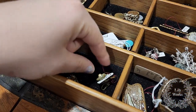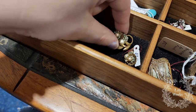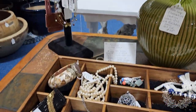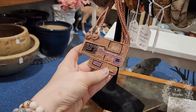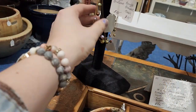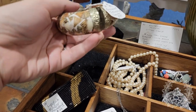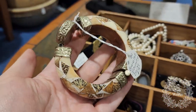We have this rhinestone. More clip-on. Ooh, these are really pretty. What are they? Okay, so this is really pretty. There's no maker on it though. Some genuine pearls. There's this one that's for $14. And it has one of those pins that come out. I kind of like this.